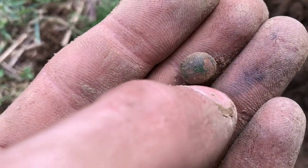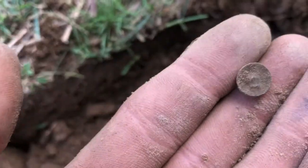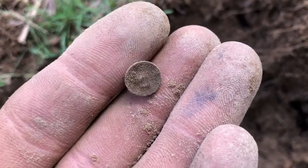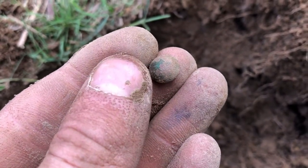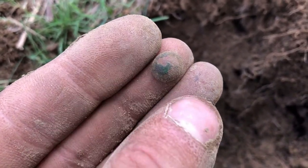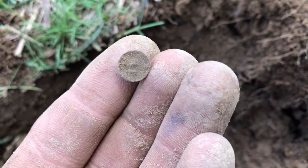Just found this itty bitty thing. I think it may have been a button. I think that's a shank back there. Super tiny, there's my fingernail right there. What do you think?